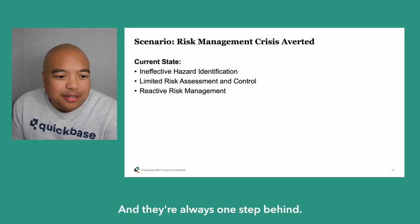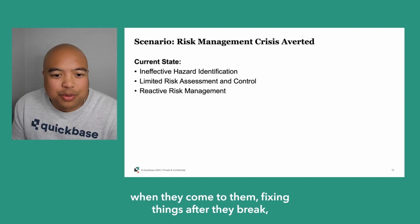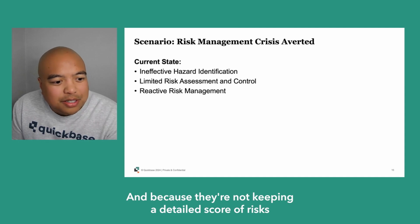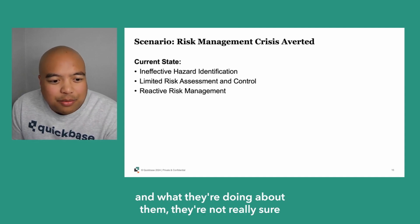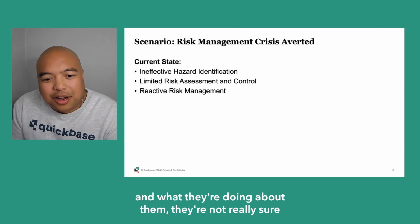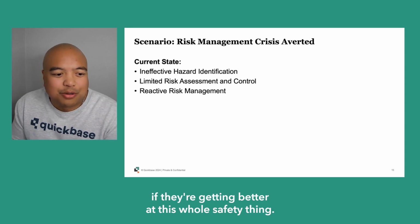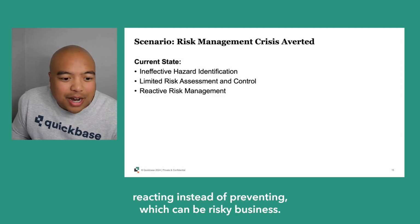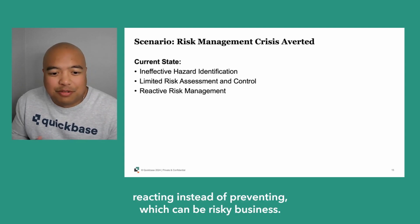And they're always one step behind. These guys are basically crossing bridges when they come to them, fixing things after they break rather than keeping them from breaking in the first place. And because they're not keeping a detailed score of risks and what they're doing about them, they're not really sure if they're getting better at this whole safety thing. In a nutshell, they're stuck in a loop, reacting instead of preventing, which can be risky business.